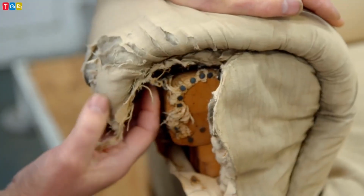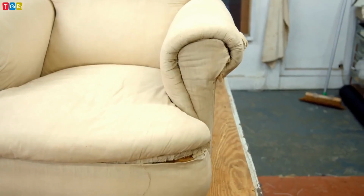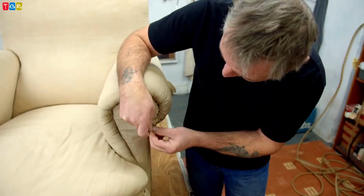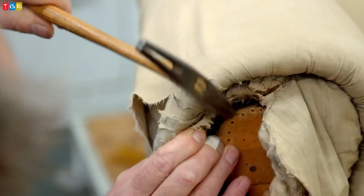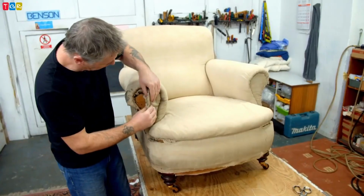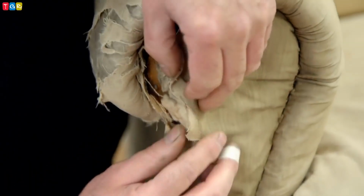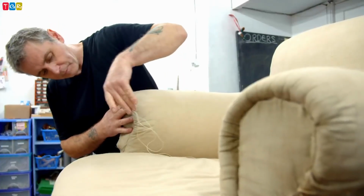To maintain its manufacturing authenticity, Craig's leaving the original horsehair packing intact and repairing the cover using wax thread, which is a slipping thread, and this type of slip stitching. Next, he needs to refasten the arm to the frame. Hopefully now, this should fit on here. Before the chair is given a final once-over.